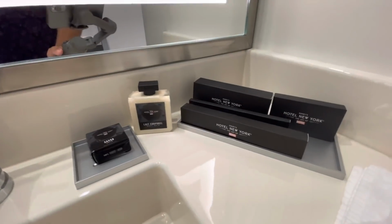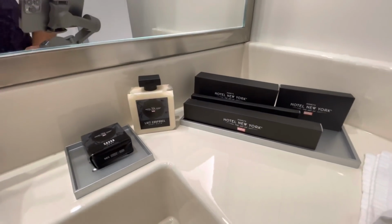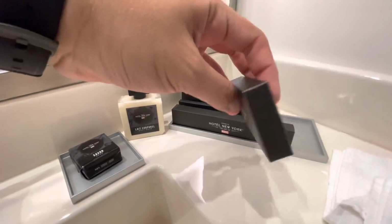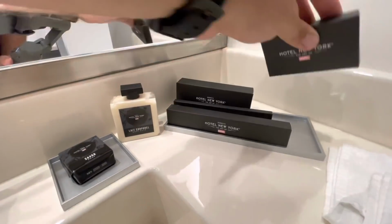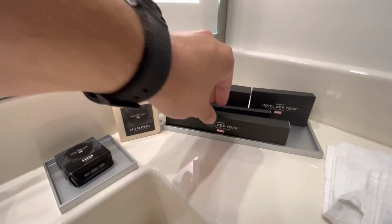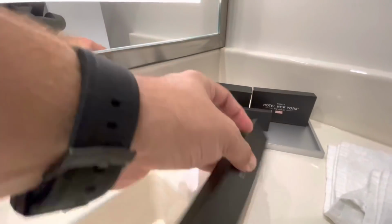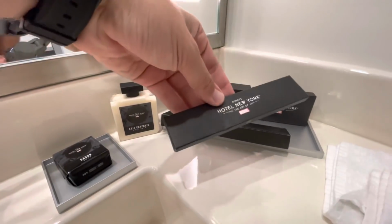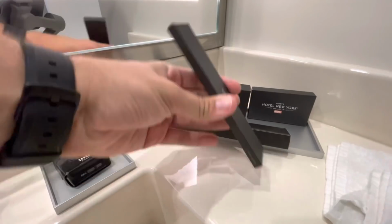We have a lot more amenities than we had across the way. We did have the soap across the way, and obviously we had the vanity kit. But we have way more stuff here. Again, like the other room, we have the body balm. We have a dental set here. We have I assume a comb. Yep, there's a comb.